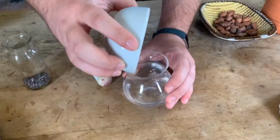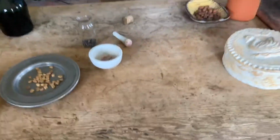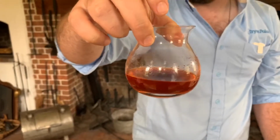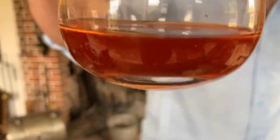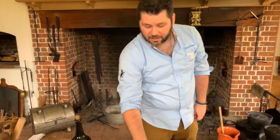We can just dump this into what I've got here is some proof spirits. And if I swirl it around, what we've got here is almost a blood red. You can get with cochineal anything from a scarlet to a purpley color, a purpley pink color. It just depends on how you treat it. So this makes a great red food coloring in the 18th century. We still use it as a natural food coloring today, and you'll also find it in your all natural cosmetics as well. So that's cochineal, the prime 18th century dye stuff.